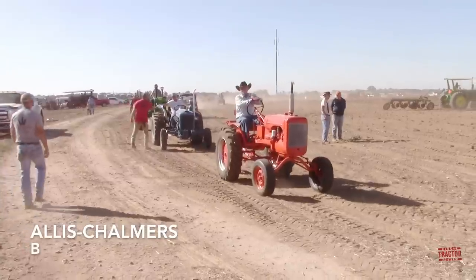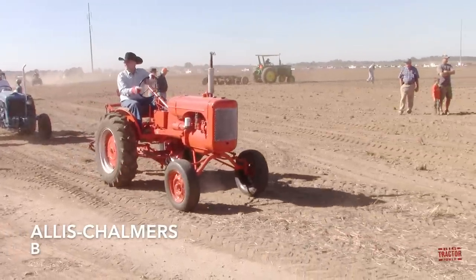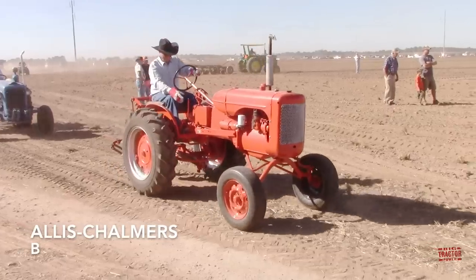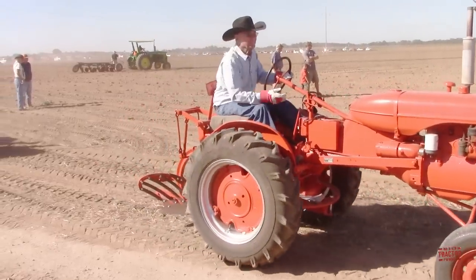And bringing up the orange here, Mr. Dennis Walker from Hopkinsville, driving a 1939 Allis-Chalmers Model T. Allis-Chalmers 16-inch flat bottom plow behind Dennis Walker from Hopkinsville, 1939 Allis-Chalmers Model T.